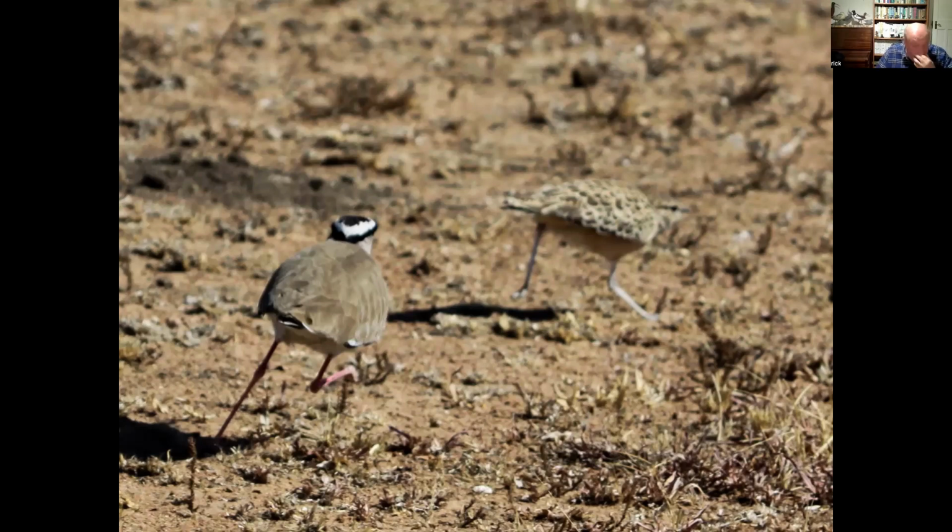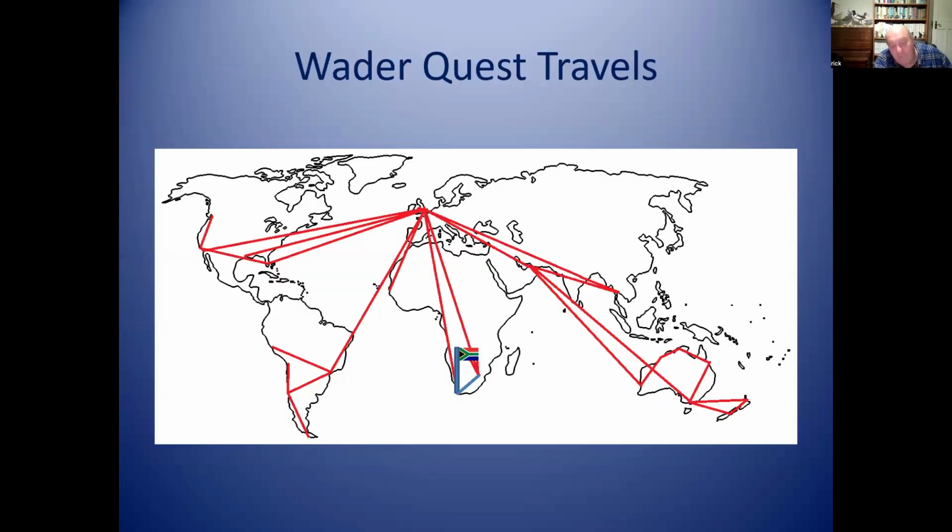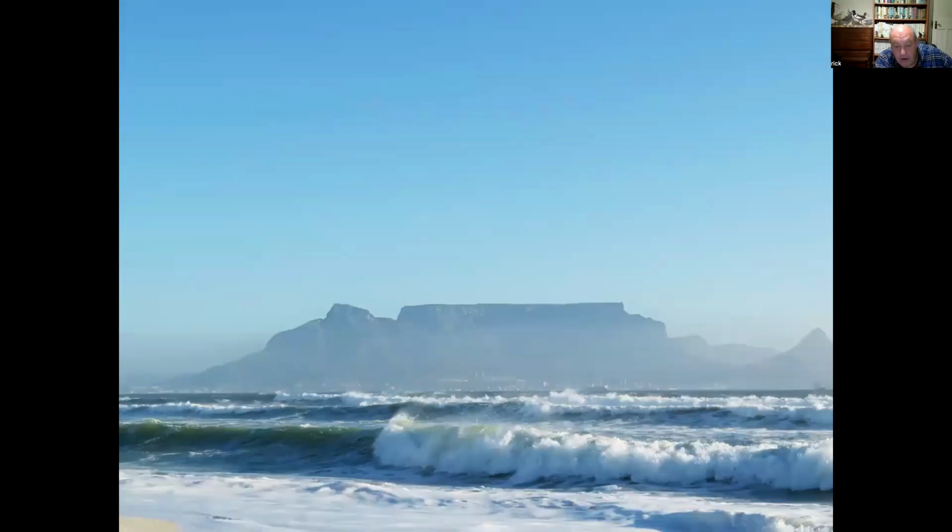So it took us back to Johannesburg, and we jumped on a plane. We didn't come home, but we went down to Cape Town for a very short stay. You'll be pleased to know it was a very short stay. And you'll recognise this place, I'm sure. It's Table Mountain. Those wonderful waves coming in.